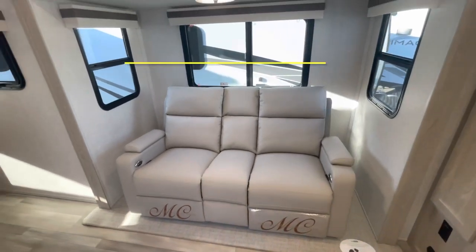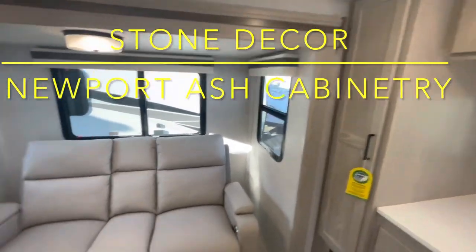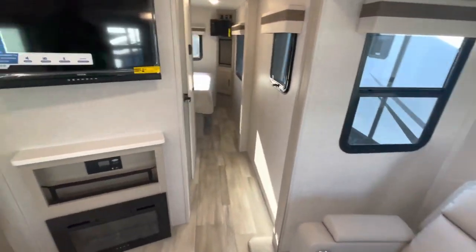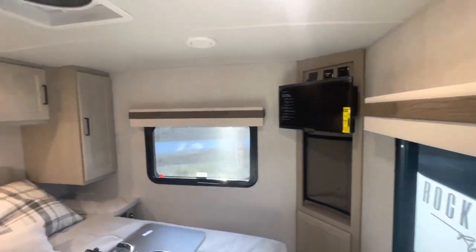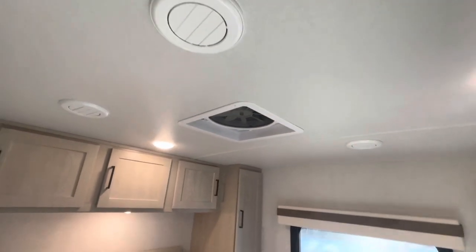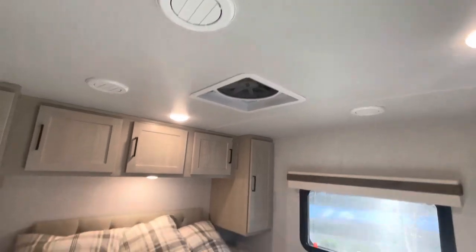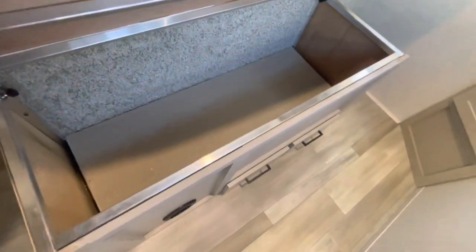All right, standing at the entry door looking in, you see the kitchen up front, your light fabric, which is the stone decor, Newport Ash cabinetry, got your side hallway to the bedroom. That's where we'll start. We did equip this with a TV in the bedroom. Got a Maxxair fan over the bed with a cover on the roof, ducts for your AC. You've got storage under the bed and drawers, and there are your heat ducts.